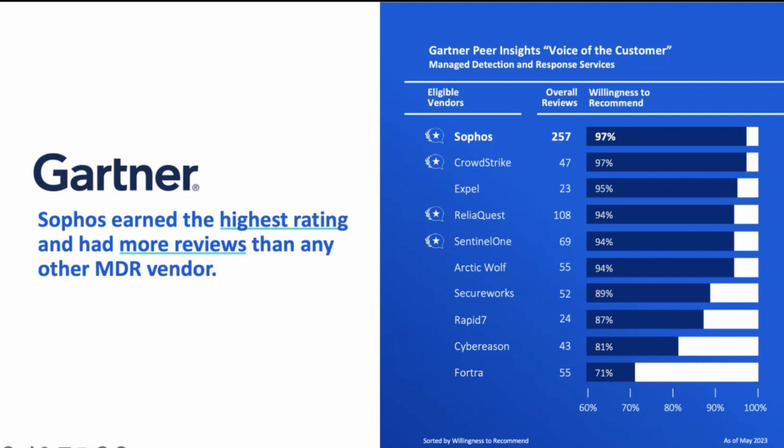And Sophos is the number 1 most reviewed MDR service with 257 overall reviews here. And we're also the highest recommended MDR service as well, with a 97% willingness to recommend that service. So a really, really strong place to be. If you can keep the analysts happy, that's good.